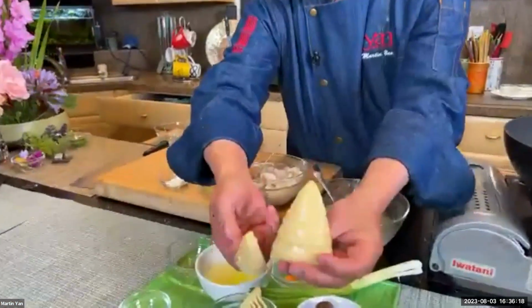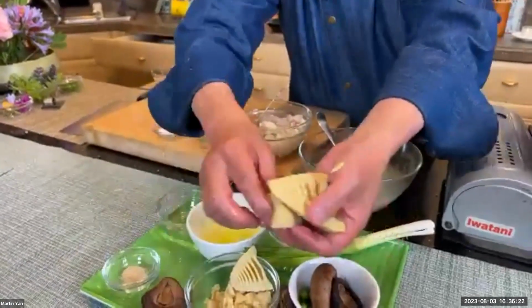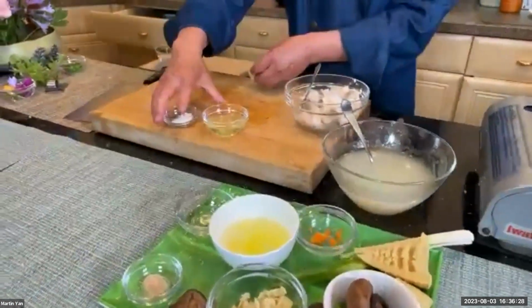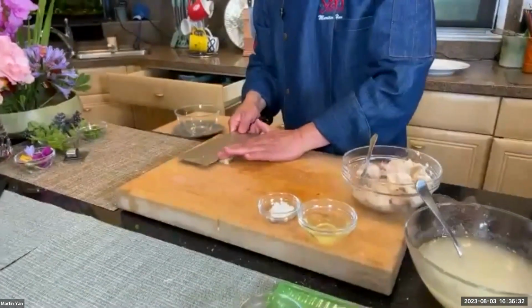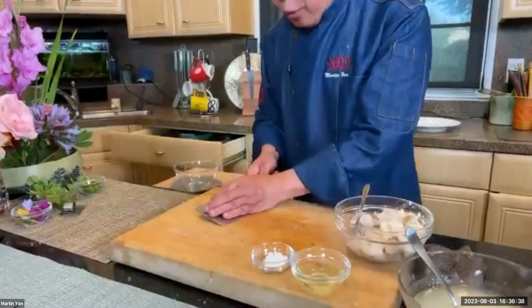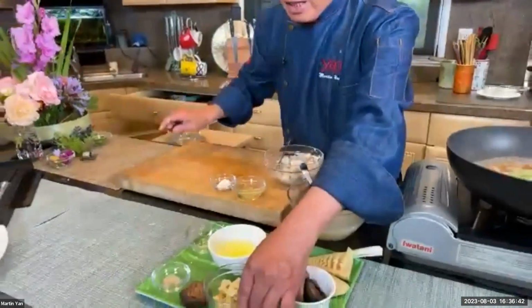It looks like this outside, and inside it looks like this, okay? It's so cute. You cut it up into little dice pieces like this. Let me show you how easy it is to dice it, okay? I butterfly this, and I go 1, 2, 3. And then 1, 2, all dice. Dice bamboo shoot.